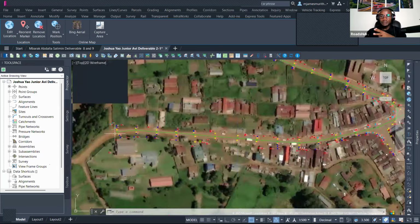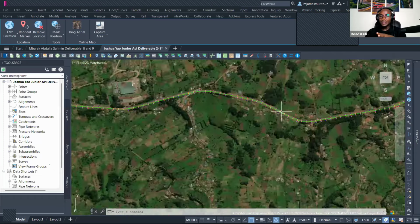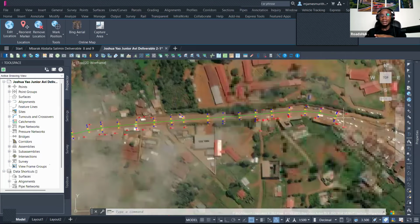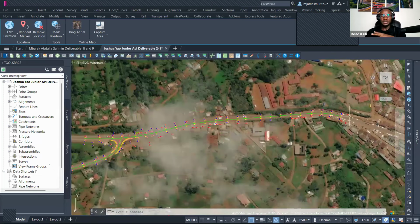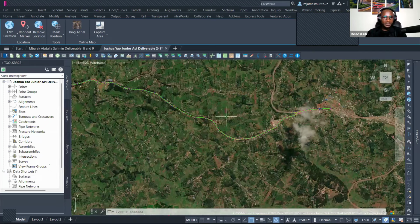It's starting at this point. This is kilometer 00, and it moves all the way through these. Look at this one. It moves all the way to this other point. So this is a super expansive project, 9 kilometers. If you design this project and you've not aced your game in geometric design, it could be something else. I don't want to know what it is, but it could be something else. So this is the project that we'll be designing.